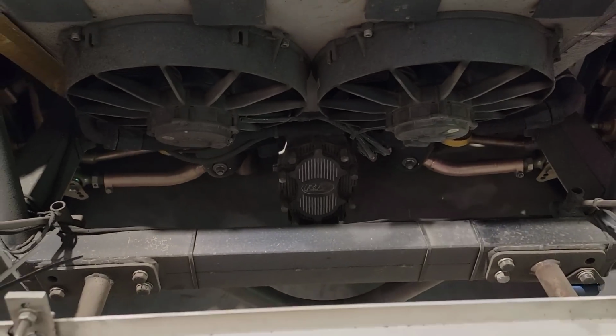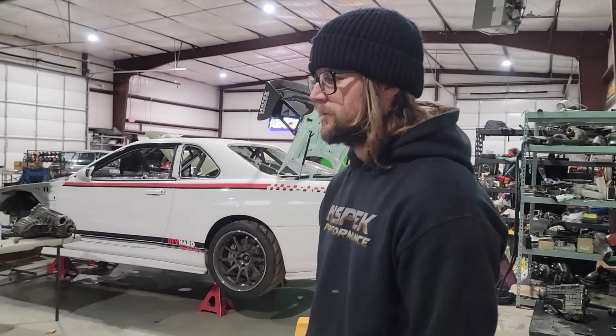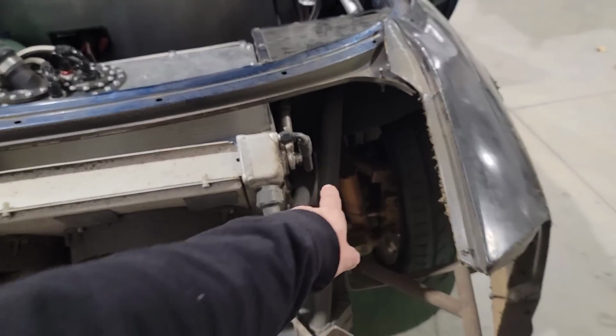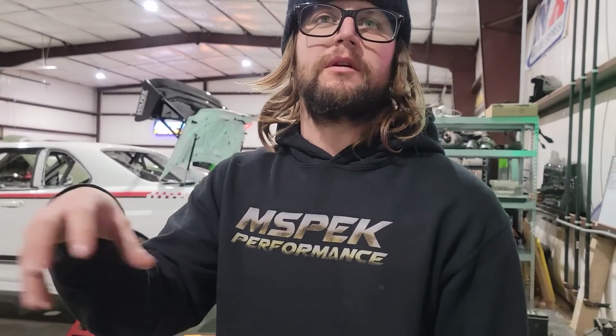RTS quick change? Yep, both cars. G-Force 4 speeds in both of them. What axles? We make the axles. We call some companies and order the components we want and put them together. Yeah, I was curious.